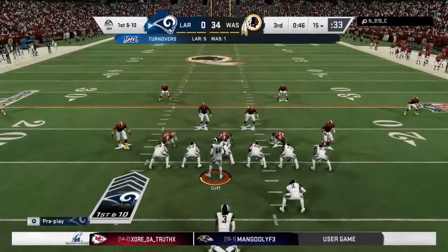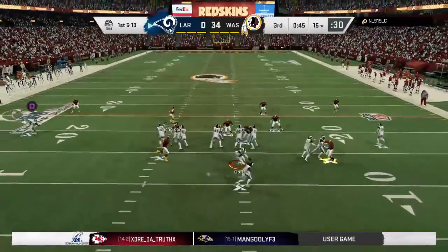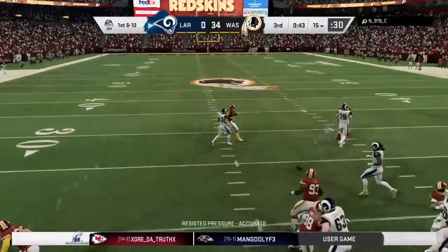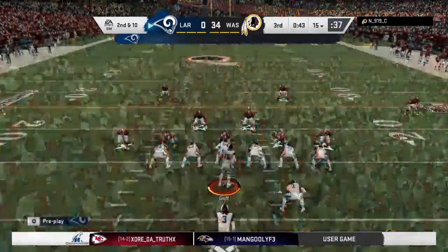Set to begin their next drive, the Rams offense at the line. They've got to dig down deep. I mean, they need something right now, really anything to cling on to. This offense has struggled.